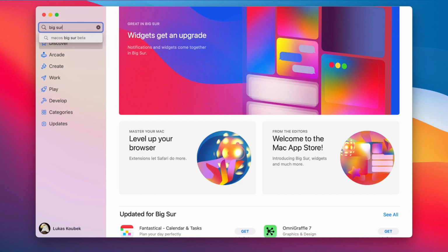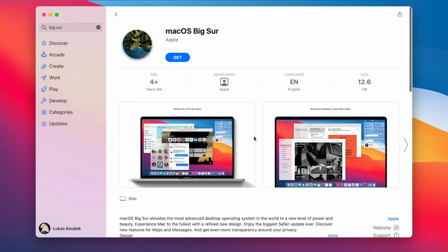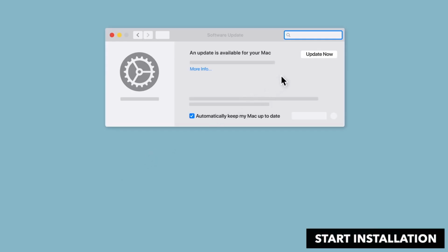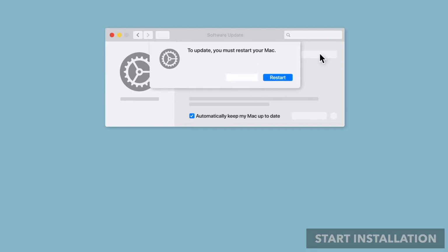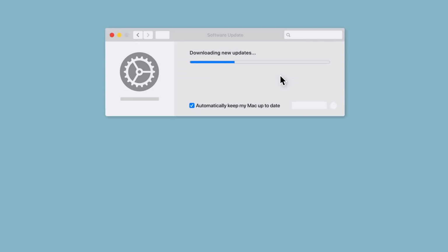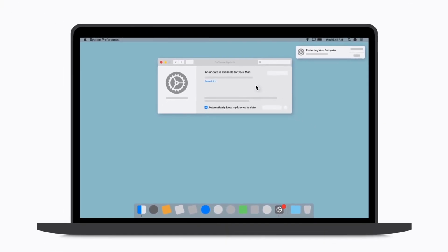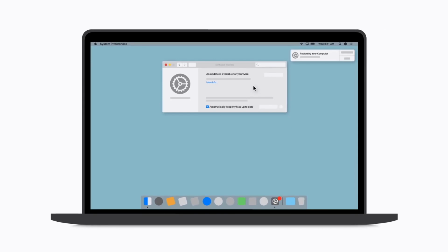If you are running an even older system than that, like Lion or Mountain Lion, you will need to upgrade to El Capitan first. So once you have the backup ready and you see the update on the App Store or in System Preferences, it's time to start. If you don't have it downloaded yet, it will take some time depending on your internet speed. It usually has a few gigabytes, so make sure that you have a reliable internet connection and you are plugged into AC power if using a MacBook.